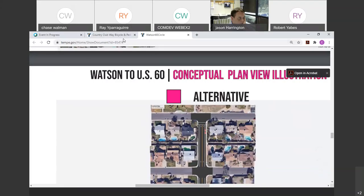And then as I pull up our next steps, Ray, was there anything else you want to say on this corridor? No, thank you.